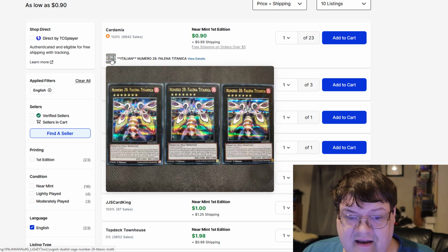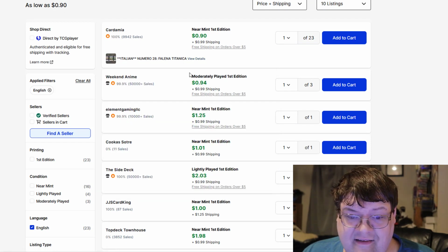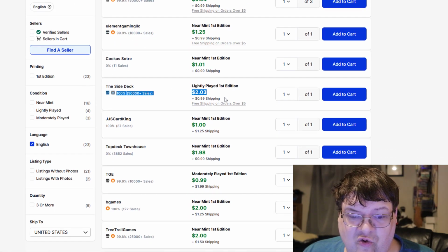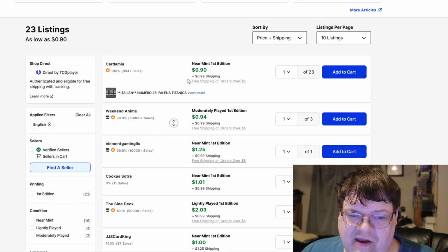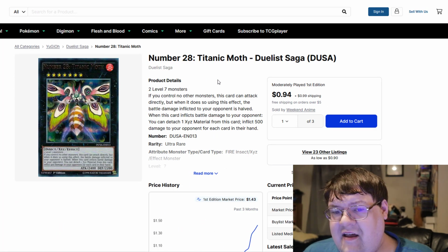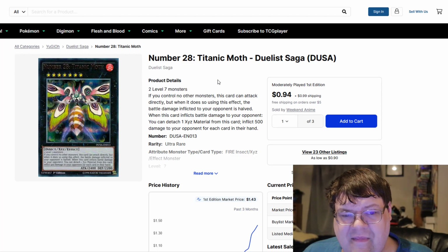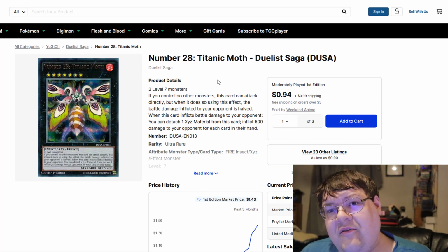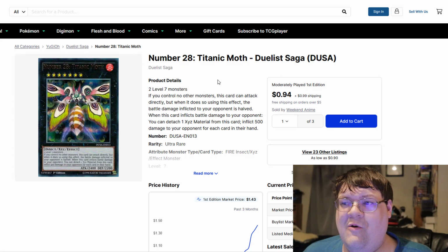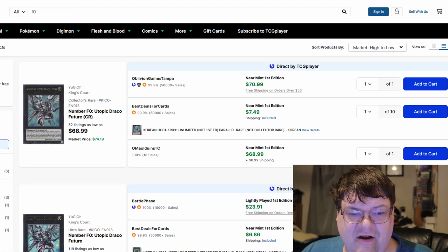You can get Italian copies here for 90 cents. English copy is going to cost you $1.25 on up to $2-ish, really depending. If you've got room in your extra deck for Chantrey-La, then yes, I think that this is a card that you can afford to play. But if you're trying not to, I don't think I would go too crazy on this one. At most, it is a 1-0. All right, moving on along here.